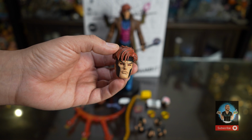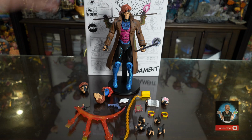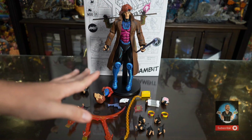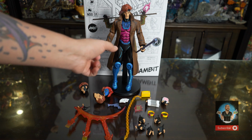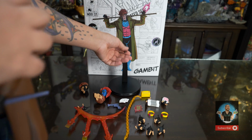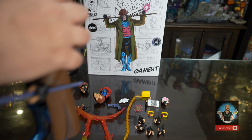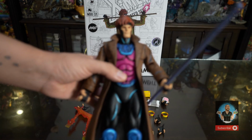But I did experience that. Now, let's go ahead and talk about the actual piece itself and its articulation. You are going to get a stand with this, and I did pay attention. Before, the other stands were crimping the pieces onto the side, which was really annoying. These are not like that. These do now have them right on the bottom, similar to the Batman the Animated Series. So I really appreciate that, which could have ruined the paint, and it doesn't do that anymore.